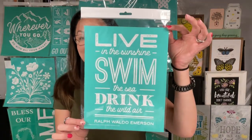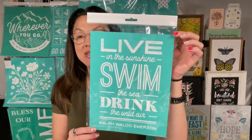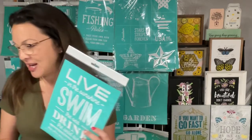Look at this. I love this. This is such a fun quote by Ralph Waldo Emerson. And it says, live in the sunshine, swim the sea, drink the wild air. This is so me. This is completely me. So I have to make something that I can hang up or perch. If you guys were looking at that hold screen while I was setting up, it was the Chalk Couture sample of how they designed it. So we're going to do something very different today.